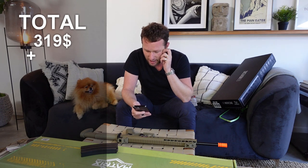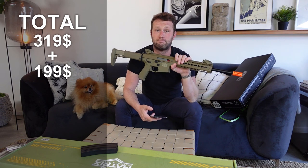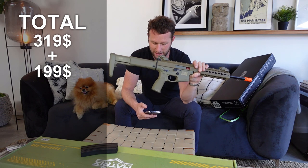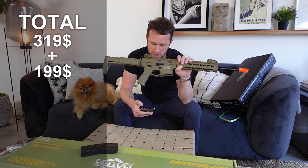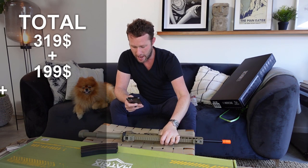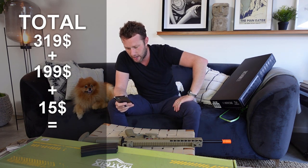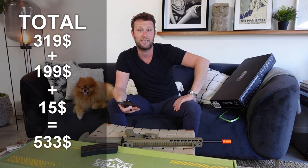So that's $319. This thing's apparently $200. Nah, unless this performs incredibly well, do not buy this for $200. It's called a Matrix Warlord Modular Airsoft AEG rifle. Nah, just don't get that. And then I think the mask it says was $15. So total value with $319, $418, $518, $533. So basically $230 above what I spent, guys.